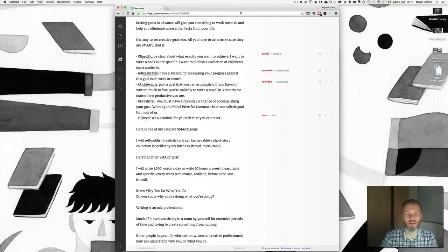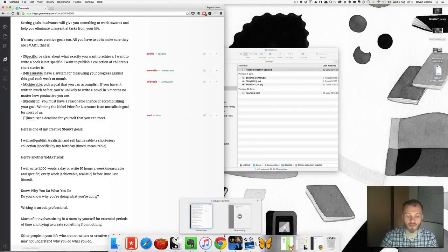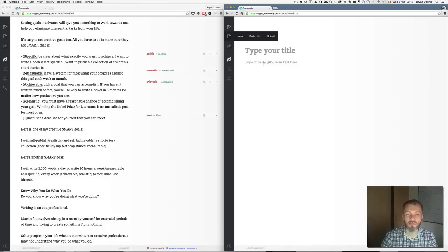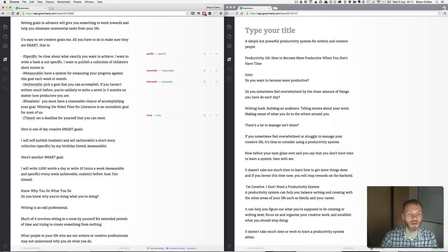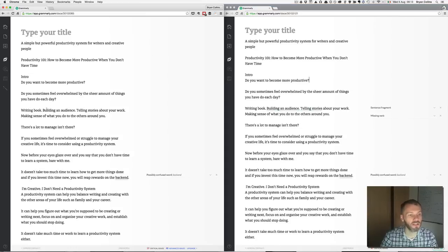Now this is the free version of Grammarly that I'm using. I actually have the premium version as well. So if I open up the premium version in this window, and I click on New, and paste the same document in, Grammarly should identify some additional errors. I'll just give it a few seconds to scan. You can see here that in the free version, it didn't pick up on some sentence fragments, whereas in the premium version, it did pick up on some sentence fragments. What's a sentence fragment?